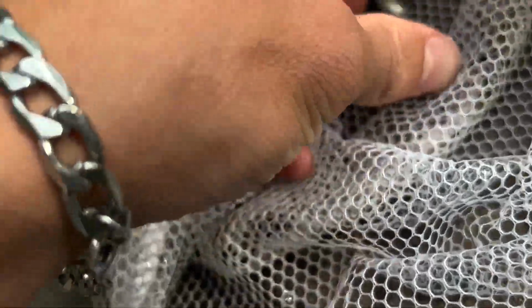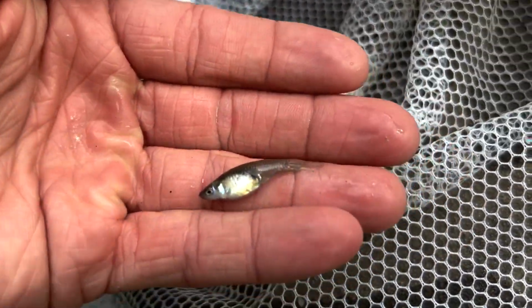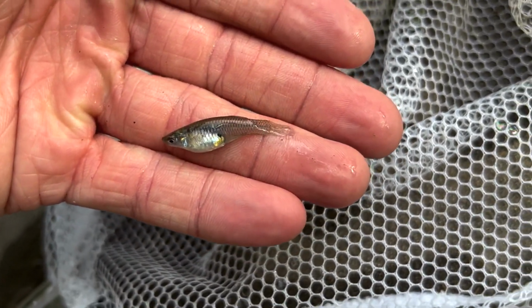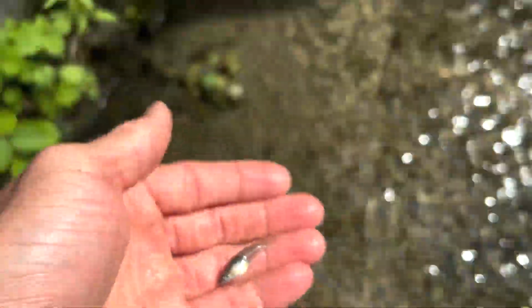And we've caught some fish, but let's see what these guys are, as it looks like the first one is a mosquito fish. And these guys are all over the US. They are fairly common, and they breed similar to guppies as they are live-bearing fish. They have their young without laying any sort of eggs. But we're gonna let this guy go.